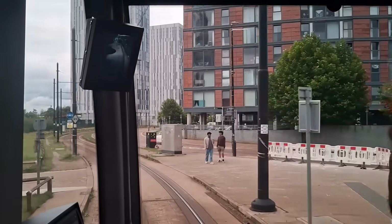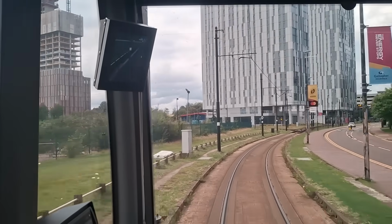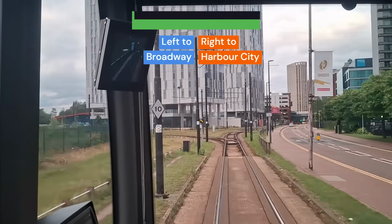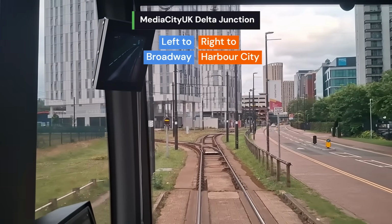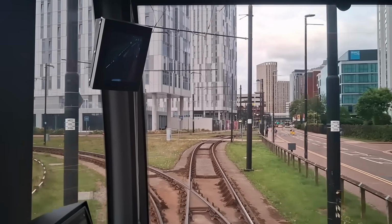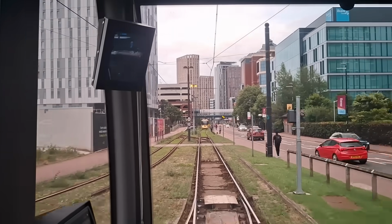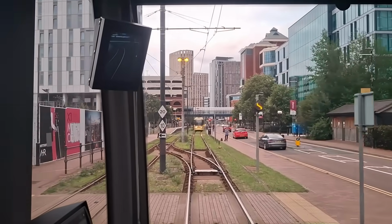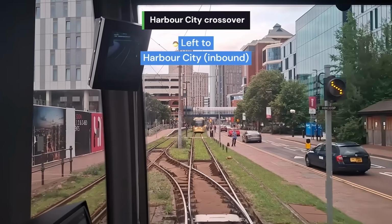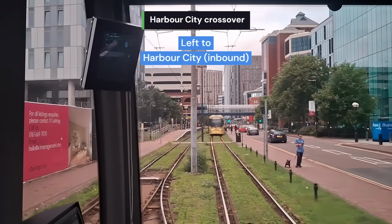We're not going back to Broadway, so this time, we go straight on. You might be able to see the points changing as we get closer. The tram in front of us is waiting to enter the single track section as well. The points are set to the left, and so we can get out of its way.